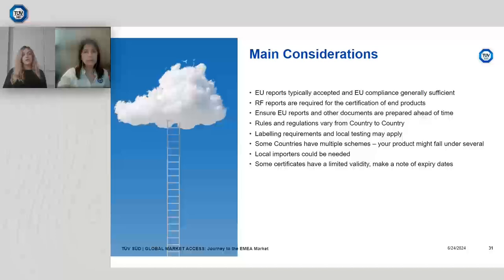And then finally, do remember that an approval isn't an automatic acceptance to import. For example, like we discussed when we were talking about Oman with the NOC letter, you may need to take additional steps as well as having the type approval certificate. So do be on the lookout for those.